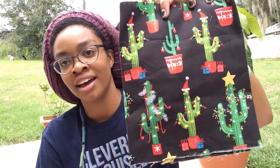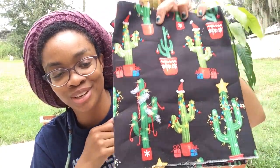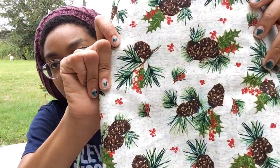So these are the only two Christmas ones that I got. I got this one because I just thought that was really cute. And I love things that are not like real Christmas trees. So like last year I had flamingos with Santa hats. I was looking for that fabric again this year and I cannot find it yet. But if I find it, there will be some Florida Christmas bags. And I also got this one. And then for the winter, we've got that.